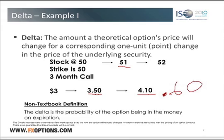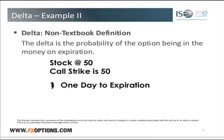But now let's look at it with respect to time. Let's see how it affects things as far as time is concerned. If I look at the non-textbook definition, the delta is the probability of the option being in the money on expiration. I put this definition up here because this is what we're going to use going forward. The stock is 50, the strike is 50. We have 1 day remaining to expiration. What's the delta? What do you think the delta is in this situation?